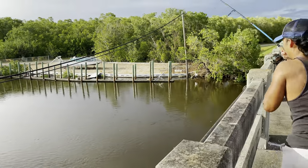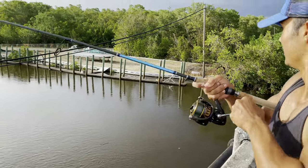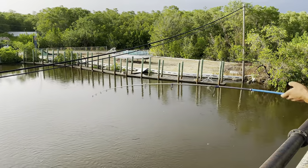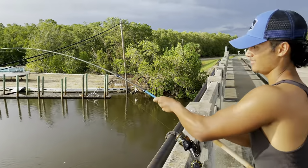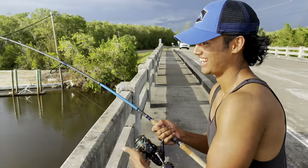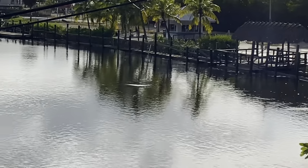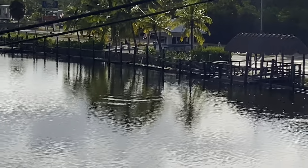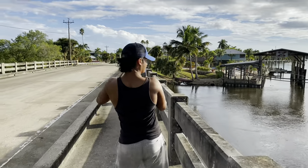Uh-oh. It's coming in for you. He's going around. Just let him go out. Oh, those head shakes are nasty, bro. Oh my gosh. Stop. He's gonna come up on top. Oh my God, Brandon. Look. Zooming in. Oh, that's a monster, buddy. It came off. Keep going.